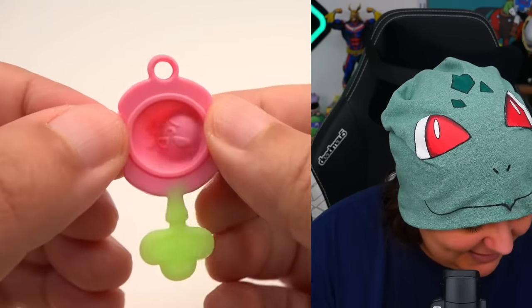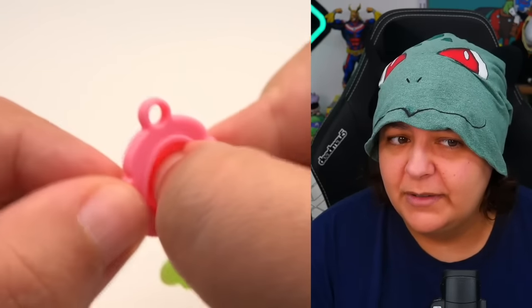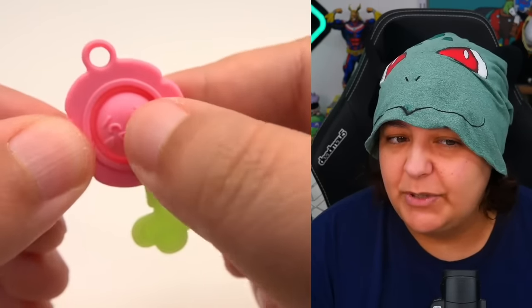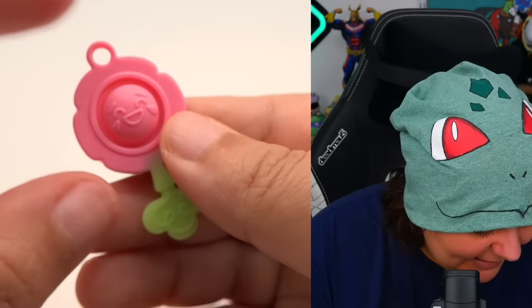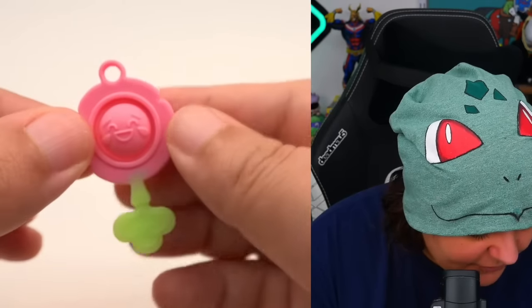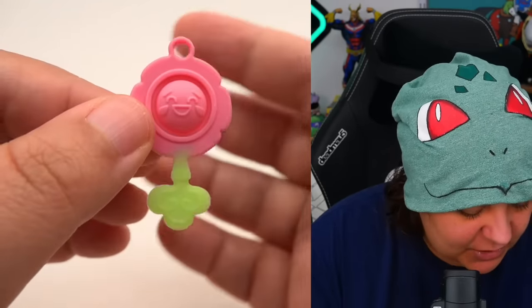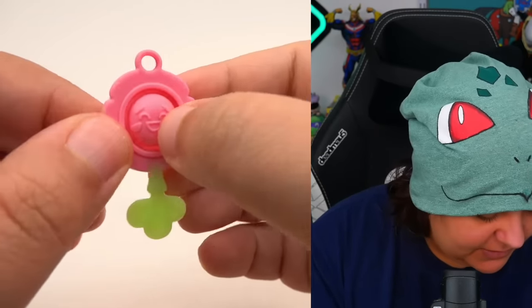And let's pop it. Oh, very mild. It's a very low pop. Still satisfying to push, but not satisfying to hear. And the fact that the stem here is very small, it's causing a little bit of a cramp over here. There's not much to hold on to. Whee! As you saw, it just dropped it. So the design itself is not ergonomically ideal for fingers.